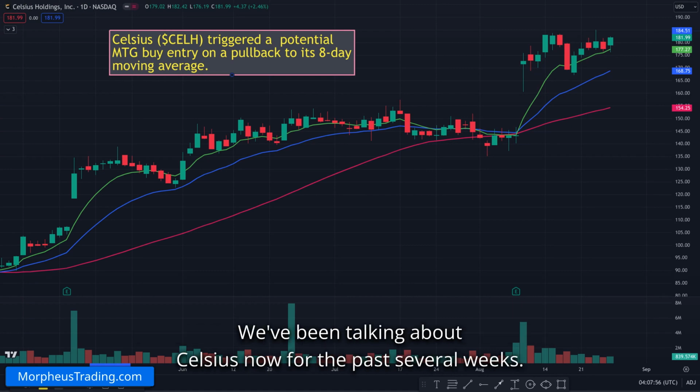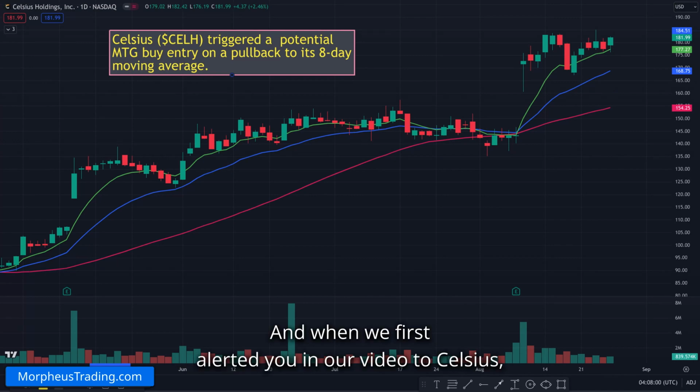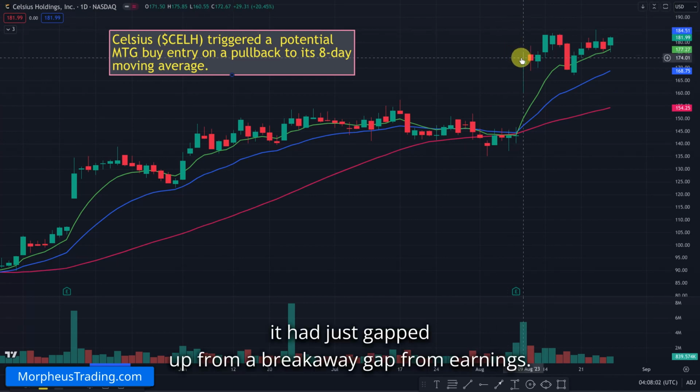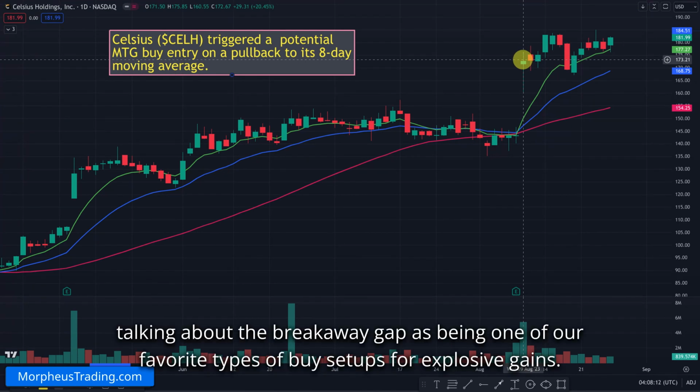We've been talking about Celsius now for the past several weeks, and when we first alerted you in our video to Celsius, it had just gapped up from a breakaway gap from earnings, and it was looking like this. And we posted in our video 2 weeks ago that this could set up as a potential buy entry, talking about the breakaway gap as being one of our favorite types of buy setups for explosive gains.